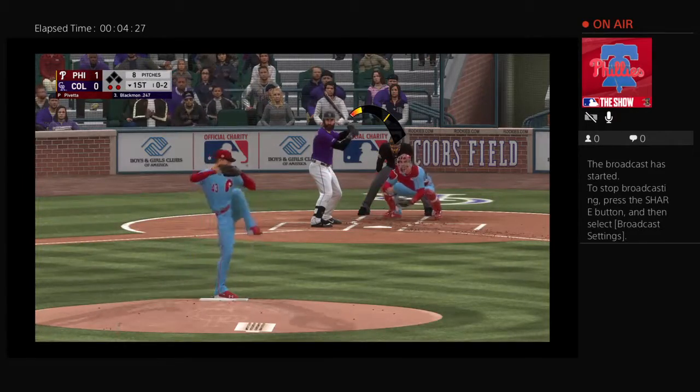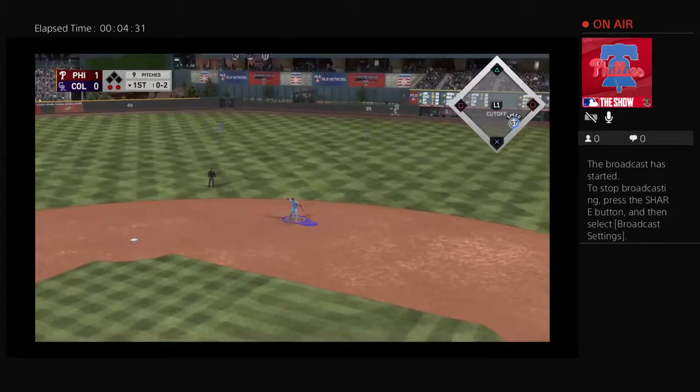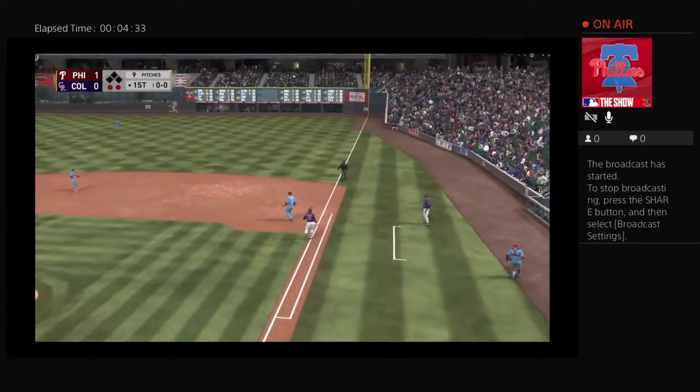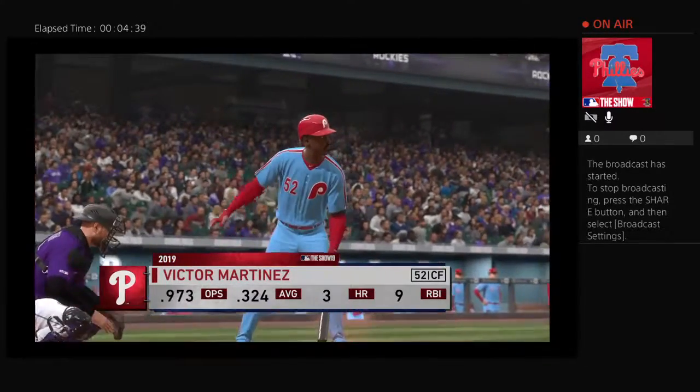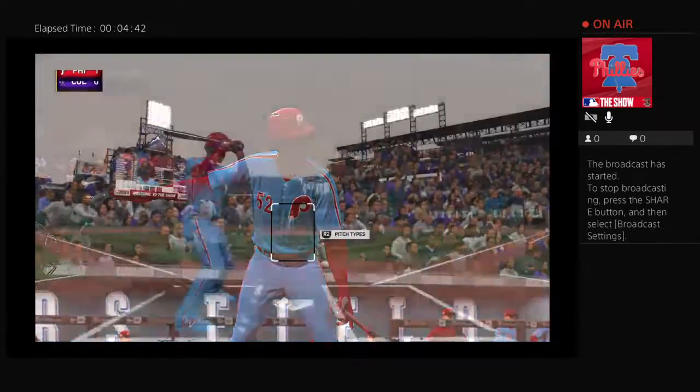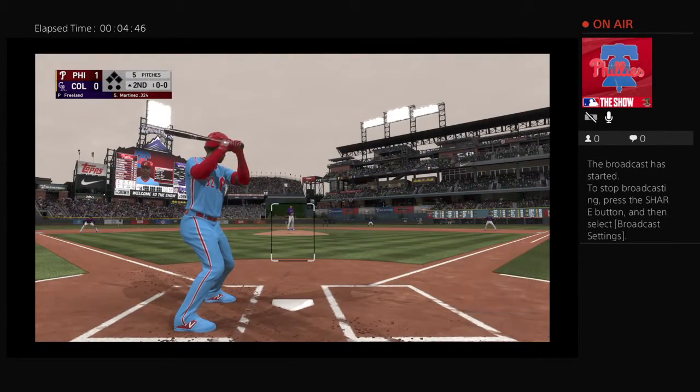Into the windup. Here comes the 0-2 pitch. Sent on the ground out to second. Throw in time, and the side is retired. Now at the plate, Victor Martinez. First chance for him here after appearing as a pinch hitter in the game last night.